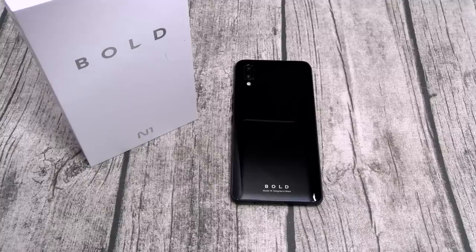You're getting a solid build quality. You got a beautiful AMOLED display with Gorilla Glass 5 protection. You got a great battery with fast charge, 18 watts and 10 watt wireless charging. You got 128 gigs of storage, 4 gigs of RAM, and a micro SD card slot for expandable memory. And on top of that, you're getting a headphone jack.